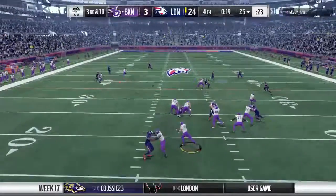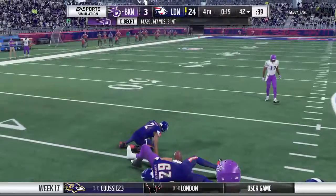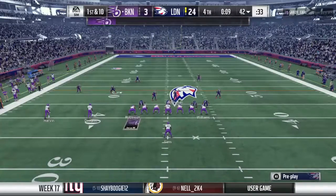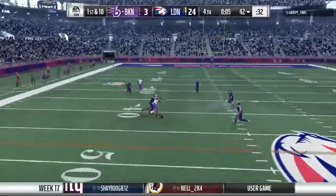Back to throw. And this time he's got the hook up. It's complete. And he's got the first down yardage before he's brought down at the 42. 17 yards on the pickup there. The drive will continue. It's a first down.